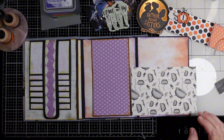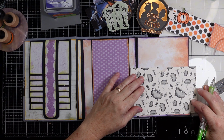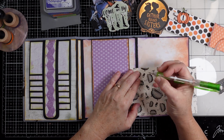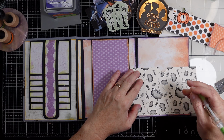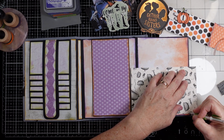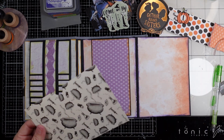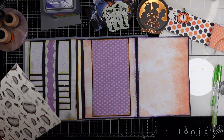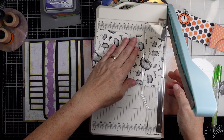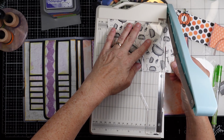So I'm just going to get my pencil and mark where I want to cut this pocket. Again, I'm not a super big measurer. Just grab my little quick cutter here instead of getting out the big one. This should work.